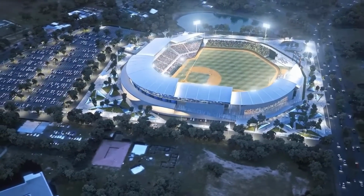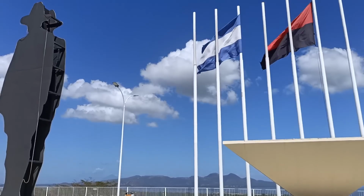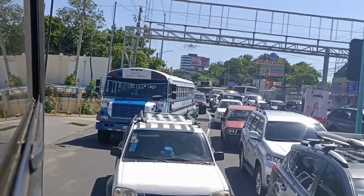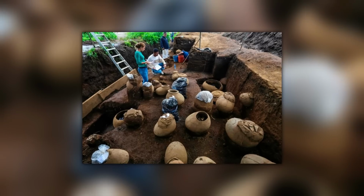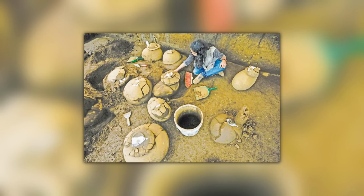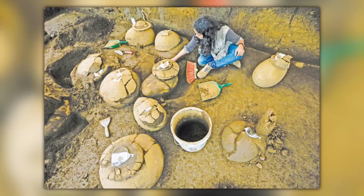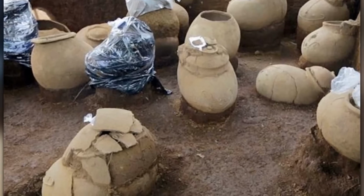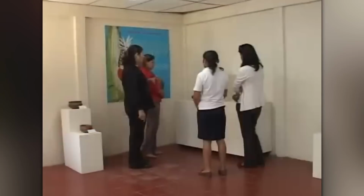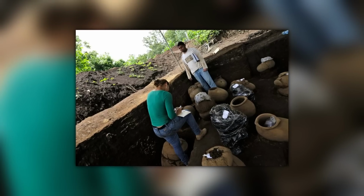In 2017, it was decided that a new national baseball stadium would be built in the Nicaraguan city of Managua. As usual, archaeologists were invited to excavate the site before construction began. In doing so, they found an ancient cemetery. The team found that skeletal remains were still present at the site, but they were mysteriously scattered around, rather than being buried in graves, as if the site had been disturbed in the distant past.